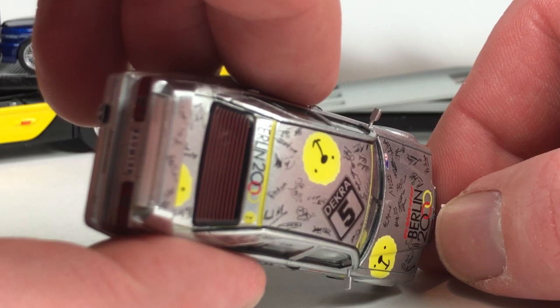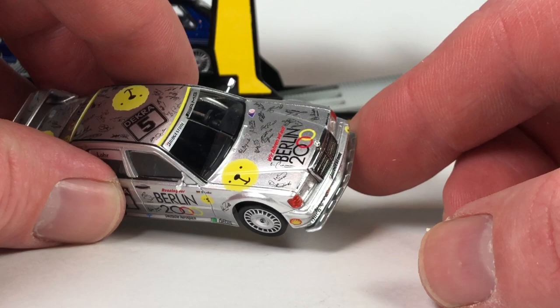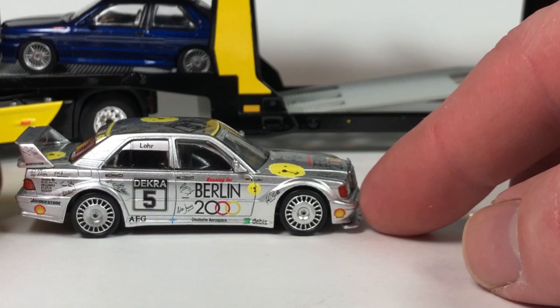You definitely don't want to try to bend that at all because it will break right off. My guess is it will. But it's so incredibly fine. Finely detailed. It's just amazing what they're doing with this stuff.